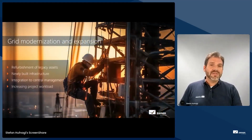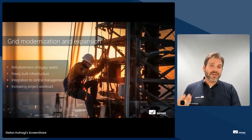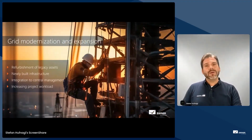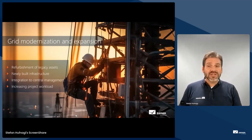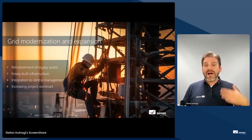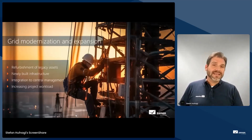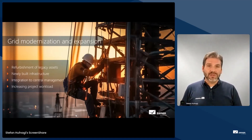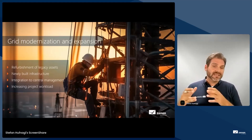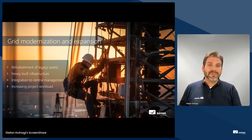All in all, this means that the grids need to be modernized and partially expanded. So we talk about old and legacy equipment, old substations, for example, which need to be modernized and refurbished. New assets need to be built, new substations or power lines need to be built. And at the same time, there's a need for solutions in order to manage this growing number of assets in central applications like SCADA and control center applications.